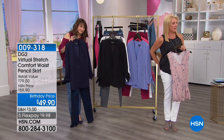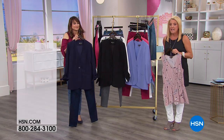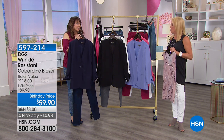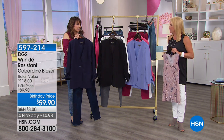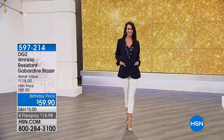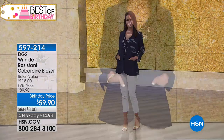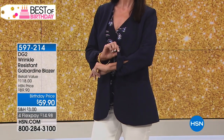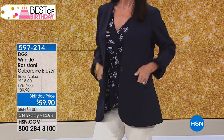All right, underneath you see Natalie. She is wearing that great little jacket. And this is a gabardine. Wrinkle resistant. That was kind of a new fabric for Diane. It's two things that you don't usually go together, right? The cuff detail is that tie that you can see on Natalie, and you get to tie it yourself. You can decide how tight you would like it.